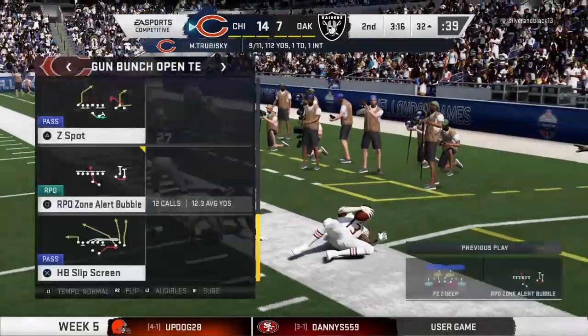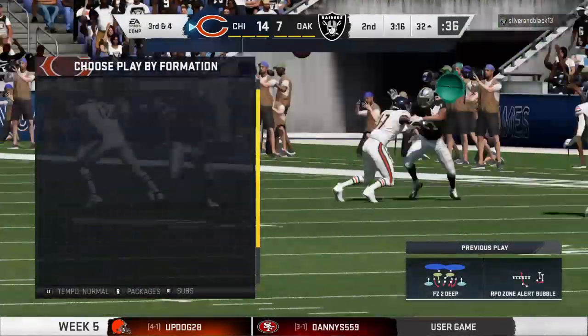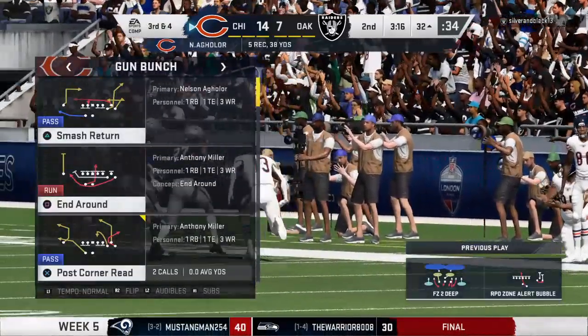Didn't happen on that play. 4 yards on the completion, and it sets up a 3rd down. They like going to him in the slot.